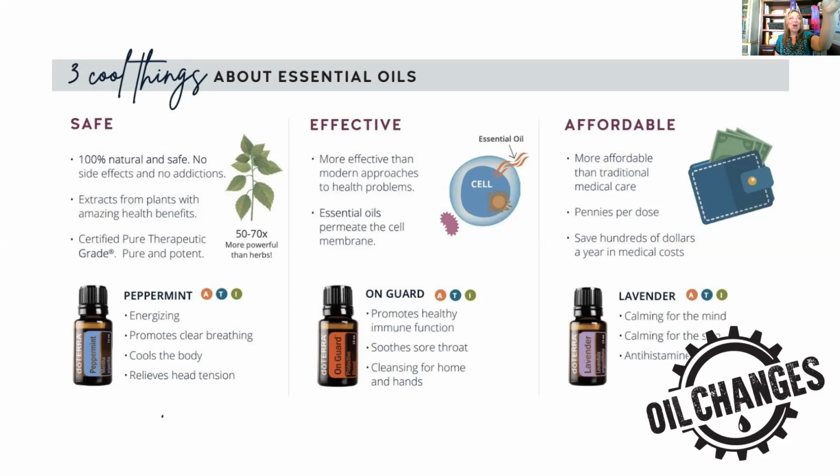An oil that I'm going to, where'd it go? I don't know where it is. Here it is. It's On Guard. That's the oil that I would show as my show and tell for effectiveness. This is the protective blend. This is the immunity blend. This is the oil that when you put it on your hands, it's going to allow the good things to remain, and it's going to kill the bad things. That's the difference between killing everything, so that when you grab that handle at the Walmart store and the person before you never washed their hands, what do you have protecting you? You need something protecting you.